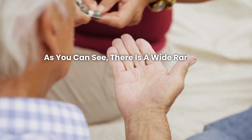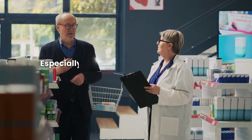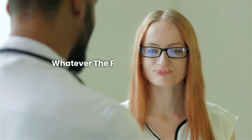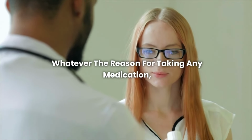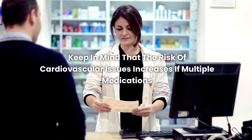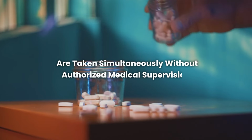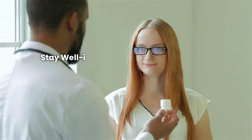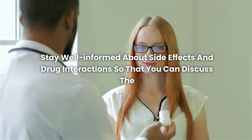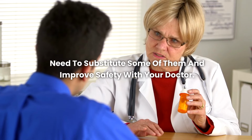As you can see, there is a wide range of medications that can harm or alter heart function, especially if you already have pre-existing heart disease. Whatever the reason for taking any medication, keep in mind that the risk of cardiovascular issues increases if multiple medications are taken simultaneously without authorized medical supervision. Stay well informed about side effects and drug interactions so that you can discuss the need to substitute some of them and improve safety with your doctor.